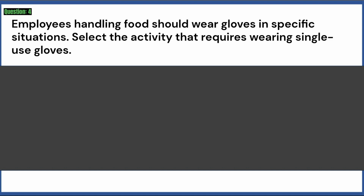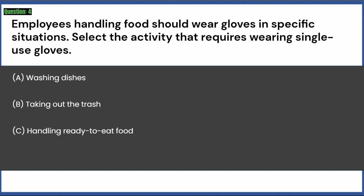Employees handling food should wear gloves in specific situations. Select the activity that requires wearing single-use gloves. A. Washing dishes. B. Taking out the trash. C. Handling ready-to-eat food. D. Storing packaged goods. Answer: C.